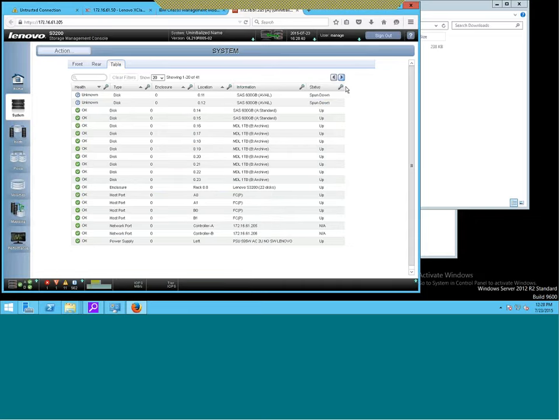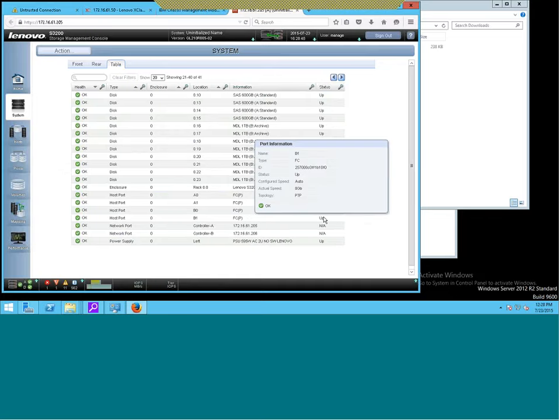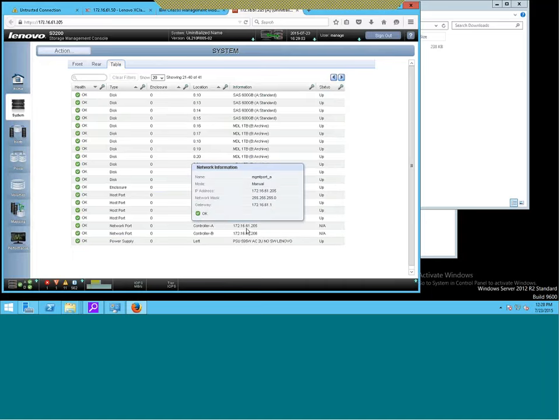If I do next, again more disk information, and then my Fibre Channel ports, they are all showing as up. Again, this is a converged network controller, so I get 4 iSCSI ports and 4 Fibre Channel ports. All 4 of my Fibre Channel ports are showing up. They are connected to a Flex chassis with FC5022s. Then the network interface information: each controller has a unique IP address. You can access one IP address and manage the entire system.